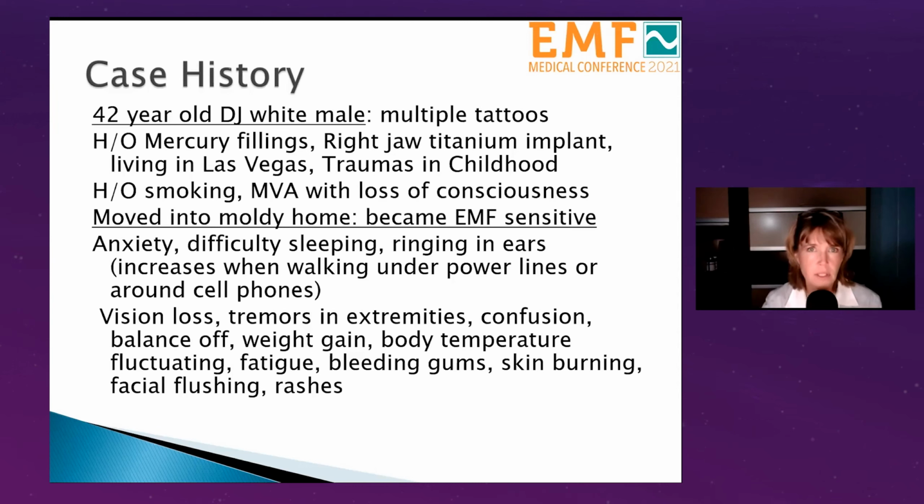And I just want to emphasize that patients who are EMF sensitive cannot just go out and get their fillings out. You have to get them stabilized with nutrients and stabilize their gut. Otherwise, they're going to get much worse. He has a titanium implant as well. Also, he had many traumas in childhood, and I'm going to talk a little bit about that, because sensitive patients have a lot of times subconscious traumas. And he smoked, so he has another toxin there. He was also in an accident with his motorcycle with severe concussion and loss of consciousness. And traumatic brain injuries definitely make people more prone to EMF sensitivity.